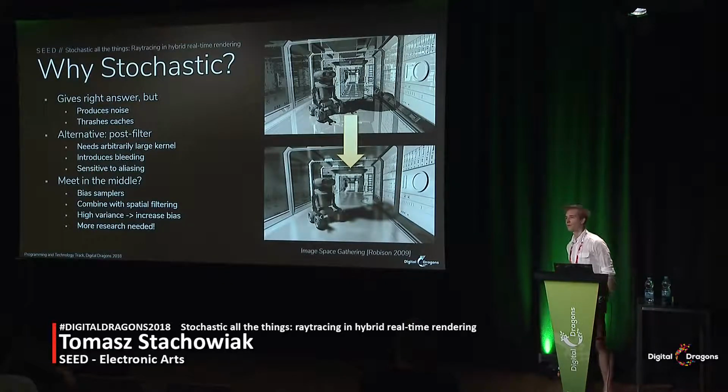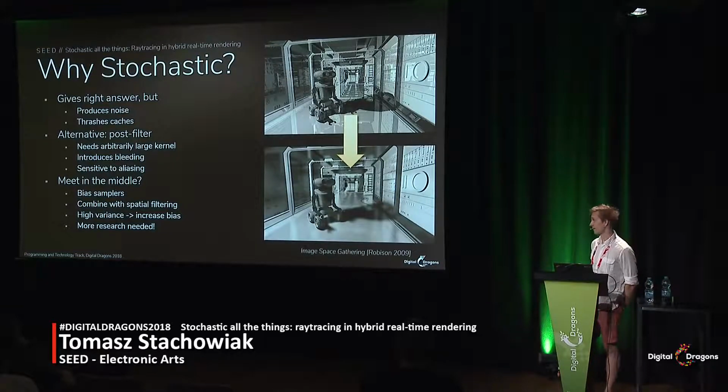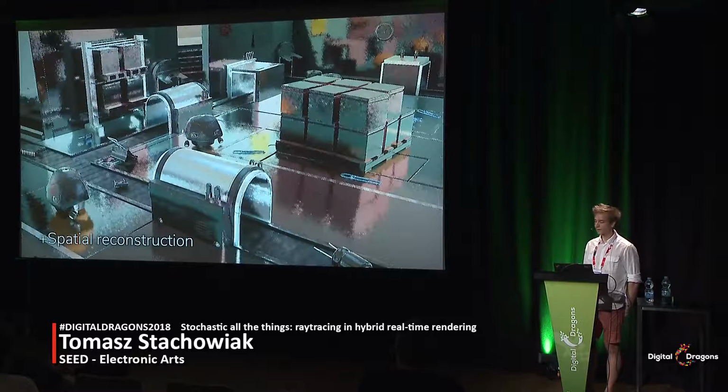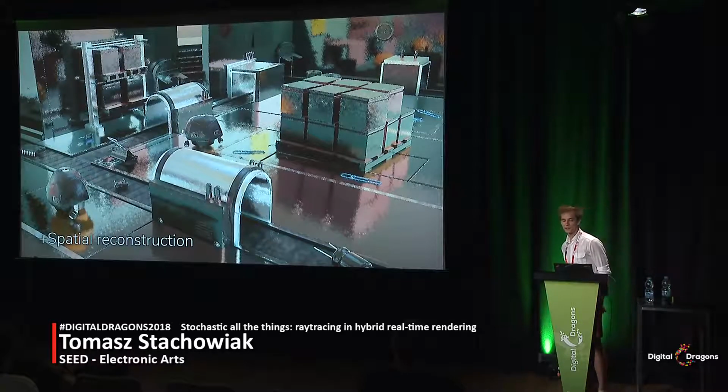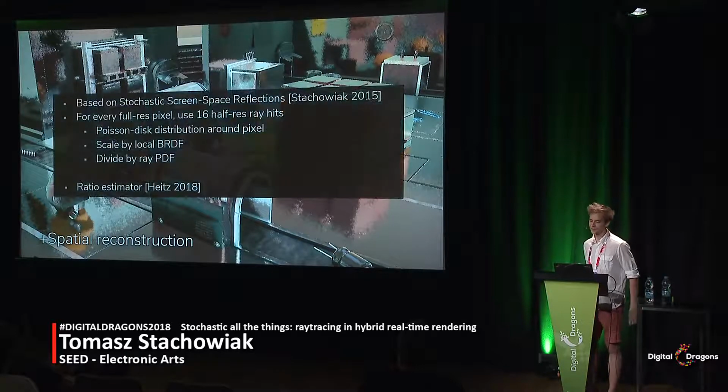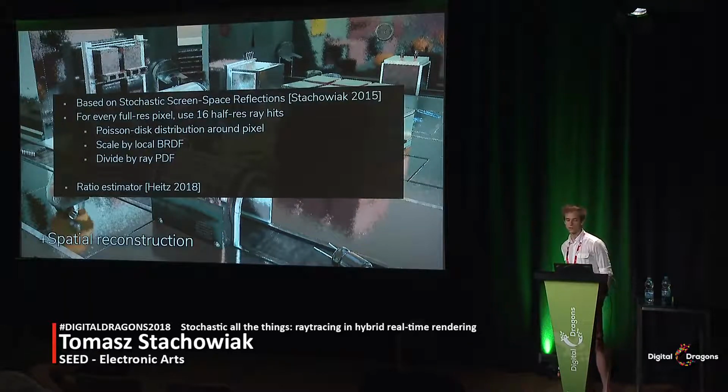And in practice, we actually bias our primary sample space to make the rays travel more towards the perfect mirror direction. And then we cancel some of this bias in the spatial reconstruction. So once again, this is the raw ray trace output. And this is what the spatial filter does with it. The output is still noisy, but it's now full resolution, and it gives us a variance reduction similar to actually having shot around 16 rays per pixel. And the idea behind it is very similar to the stochastic screen space reflections, which I presented 3 years ago at SIGGRAPH.